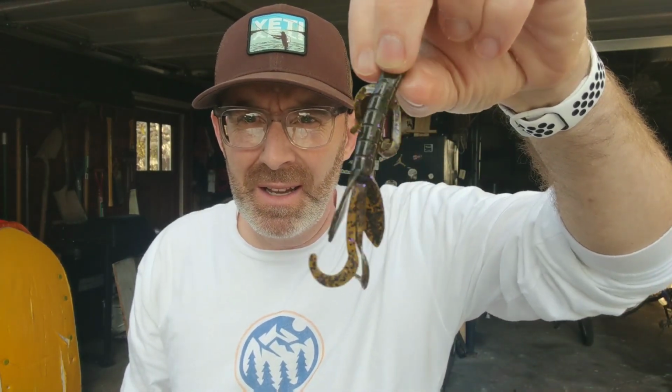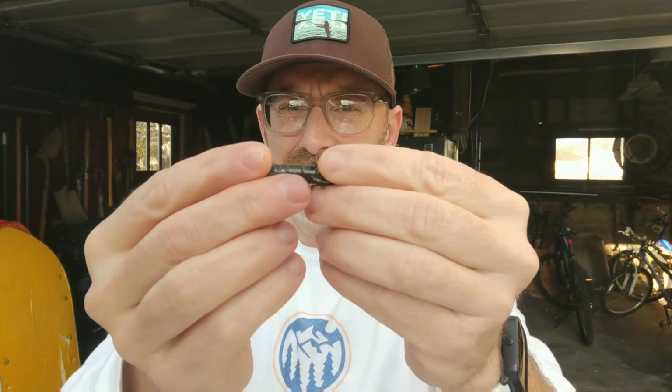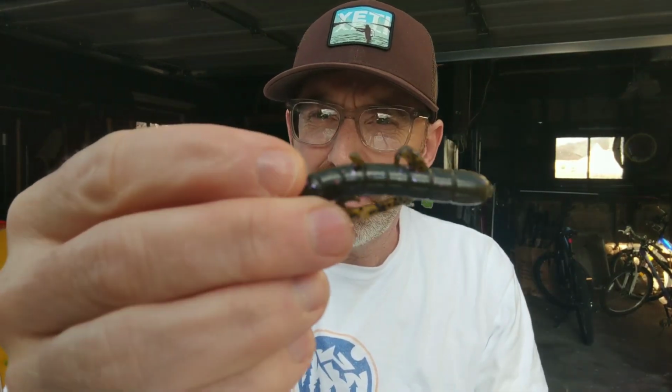You've got all sorts of other different creatures, and I've got more, but I just wanted to show you a couple of them. I'm not really sure what this is supposed to be, but it has some little arms and stuff on it. This is a green with purple specks in it. I guess the color is green pumpkin. My favorite color personally, no matter what I'm using, is some sort of green pumpkin. It just seems to work the best for me. And then you also have ones like this Yum bait. You can see this is supposed to look like a little crawdad, right?